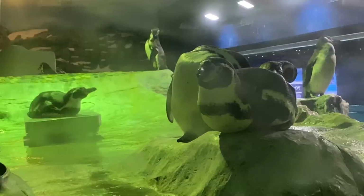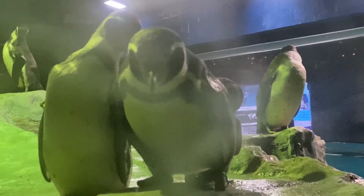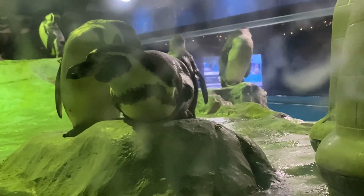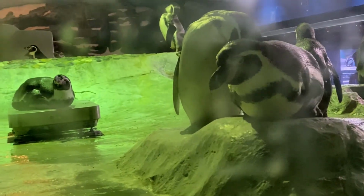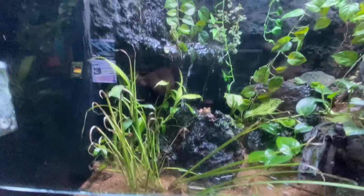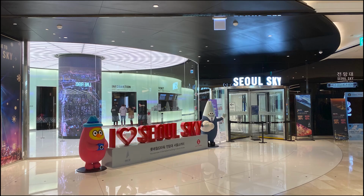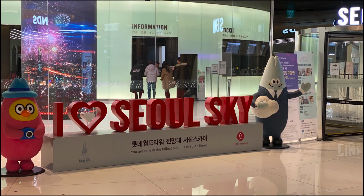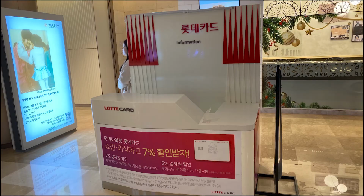Cute penguin. I would just keep on saying cute penguins, and they were looking at me as well, and they were saying, "Hi stranger, how are you?" And I was just trying to communicate. So this is it. Though I had taken a lot of pictures and videos, I just wanted to show a few. I'm heading back to the place that I'm staying, and tomorrow will be a new day.